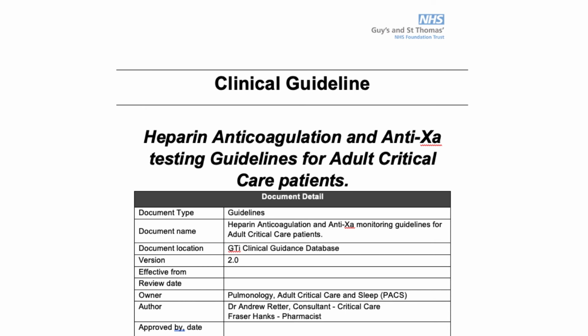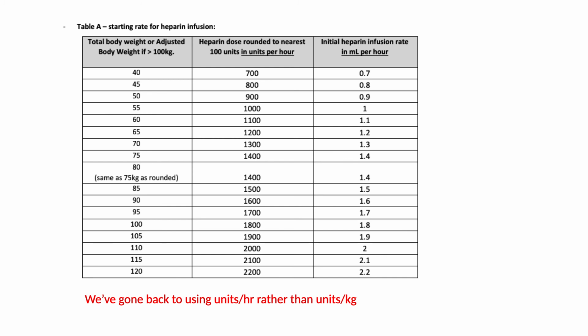We've also rewritten the 10A testing guideline. 10A testing is going to be expanded for all unfractionated heparin infusions. It will follow the guideline that you're familiar with already. I hope we've been able to learn and listen from your feedback, and just to say that we've gone back to using units per hour rather than units per kilogram, and so hopefully that should help when we're documenting in CareView.